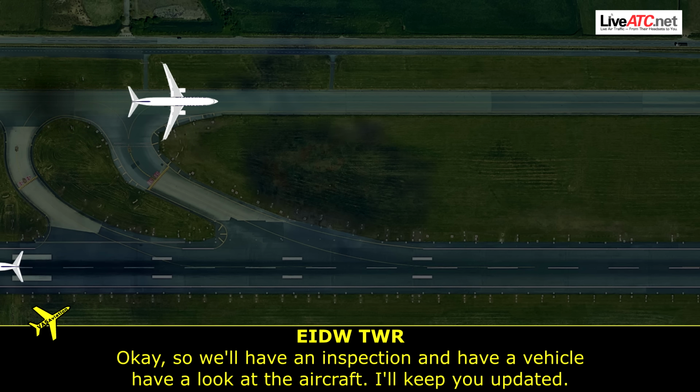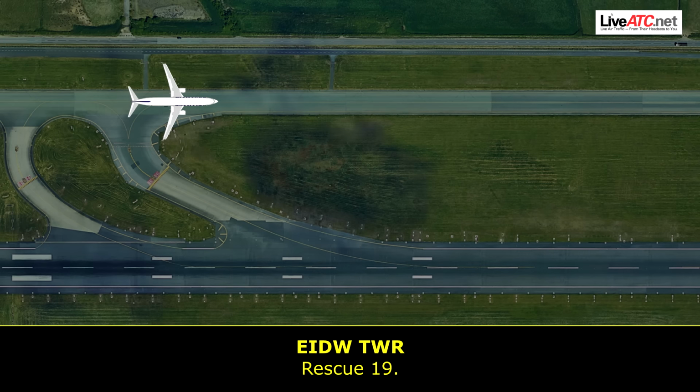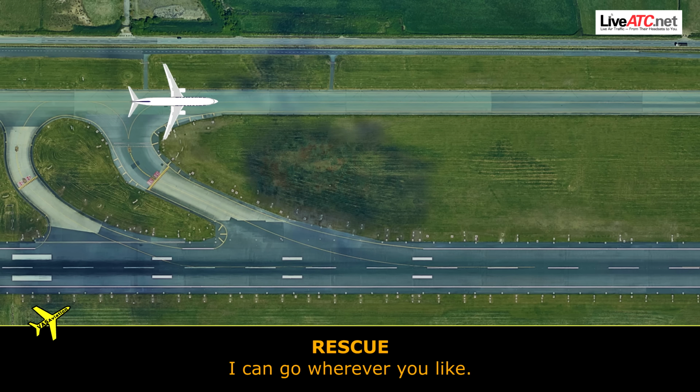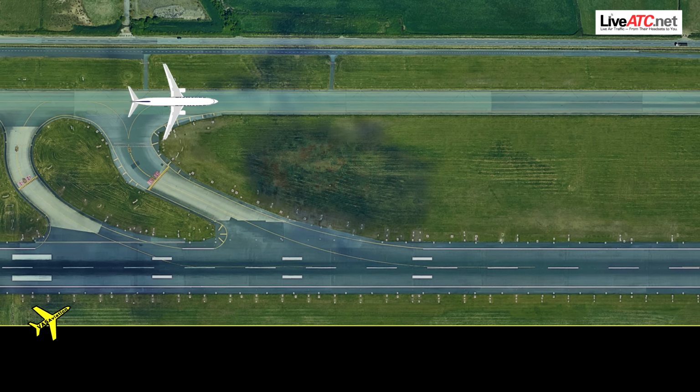So I haven't got an inspection done just yet, so you can have a look at the aircraft, but I'll keep you updated. Roger. Rescue 19? Go ahead. Okay, there's traffic at 4 miles. Do you want to proceed now? Could you go through from there? Do you need to go to Sierra 4 or Sierra 3? I can go wherever you like. Okay, if you go down to Sierra 2, please, and wait at Sierra 2. Go to Sierra 2 and wait Sierra 2.